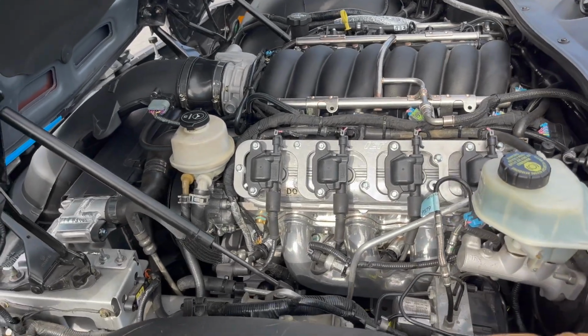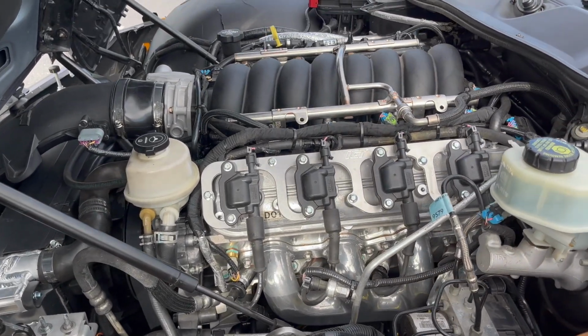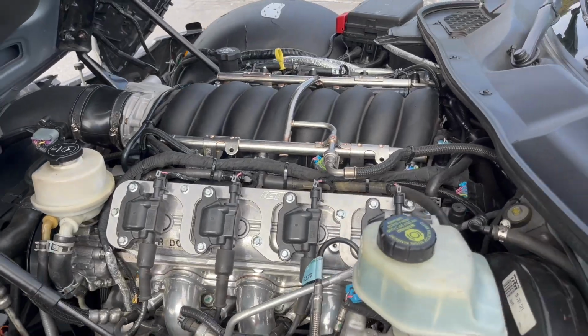Beautiful brand new LS3 crate motor. This car has a lot of get up. A lot of get up. It's going to be very fast at autocross.